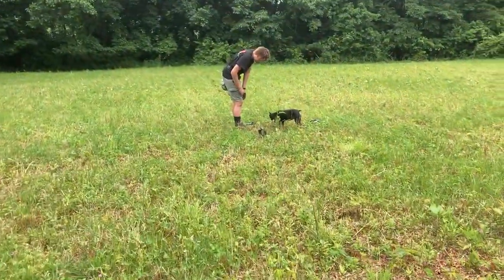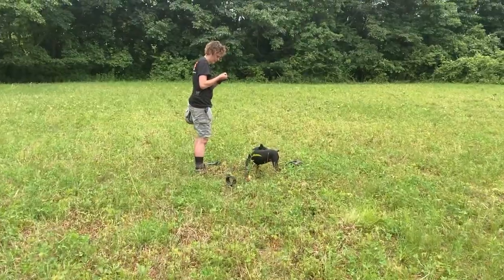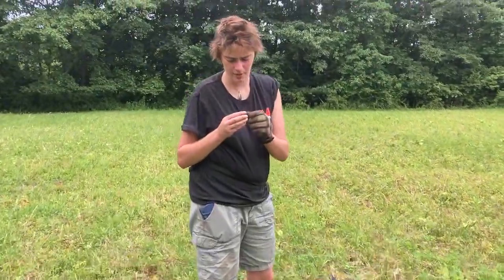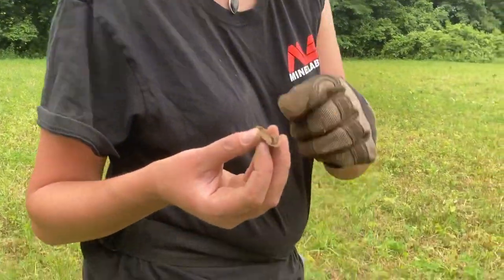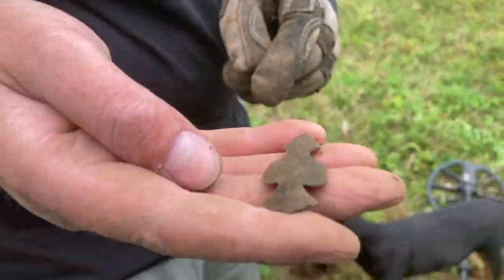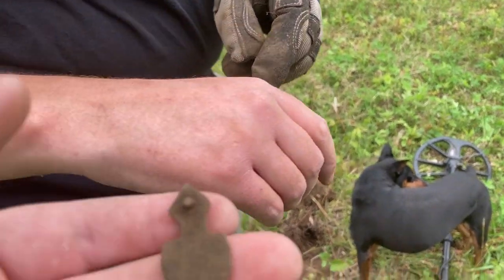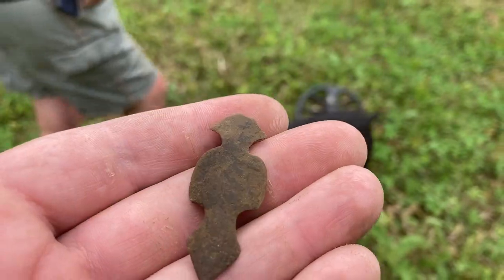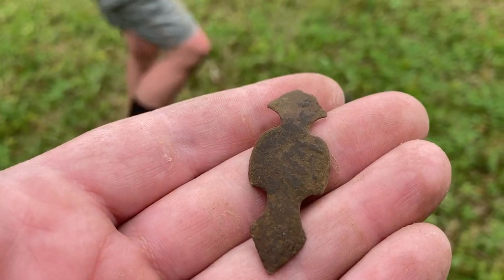Well, here I am taking a break. Nick found something else. What do you think it is? A brooch or something? Not sure. Looks like it had a nail in it. Oh, that's horse tack, actually. Oh, no. Wait a minute. Is this horse tack or is this something really cool that I wanted? I think this is something really cool that I wanted to find.